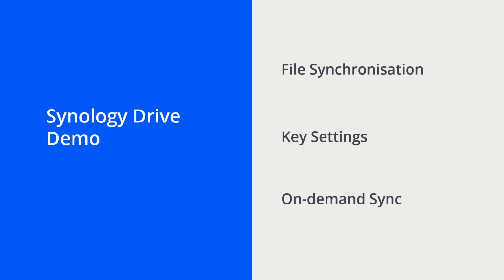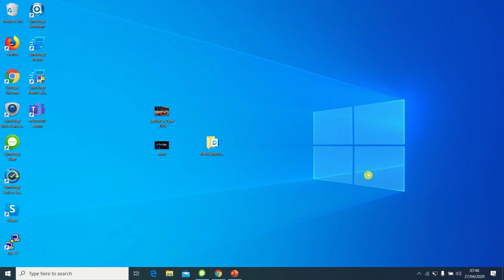So without further ado, I think we should just illustrate this with a demo of Synology Drive. We'll be taking a look at how to do the file synchronization, key settings that you have both for the IT admin and also for the user, and we'll take a look at this on-demand sync.